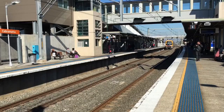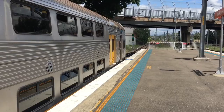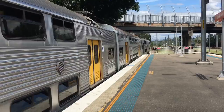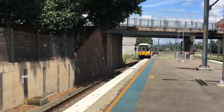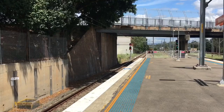Not the most common sight in the world. We have an S set replacing a Waratah on a Penrith service departing Blacktown Platform 7. The leading 4 cars, S105, the trailing 4 cars, S53. Their next stop will be Doonside. They'll then stop all stations to Penrith. The next train arriving on platform 7 goes to Emu Plains. First stop Doonside, then all stations to Penrith and then Emu Plains.